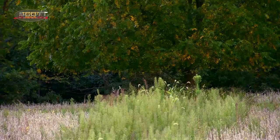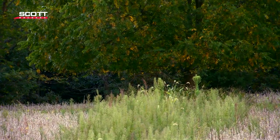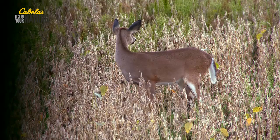Any little sound, a car going by on the road or anything, they just lock up and they'll stand and they'll listen for 5 minutes in that direction. Whereas if it's windy, they don't even hear that sound at all. They just are oblivious to it, and they just go on feeding and doing what they normally do. We had 2 small bucks and 2 fawns come out total.